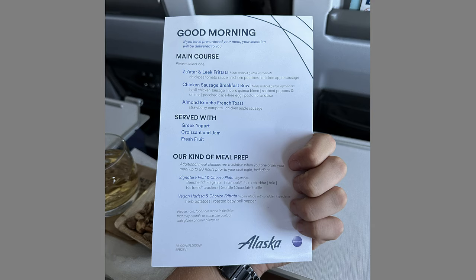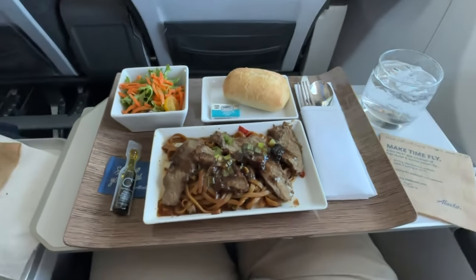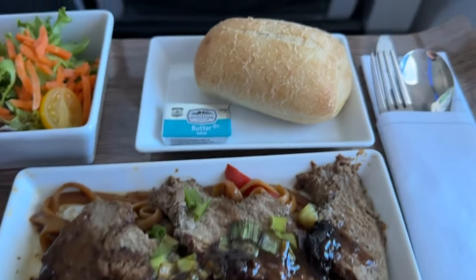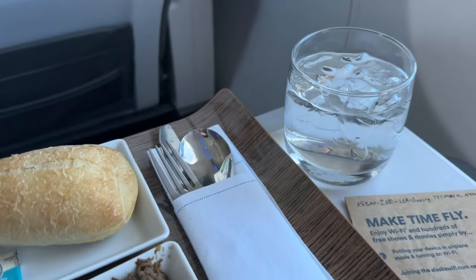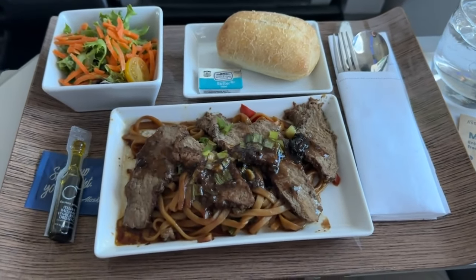But in this particular case, I'm a big beef guy, so I decided to go for the ginger beef stir-fry noodles, and that comes with salad and bread as well. It was so darn good. I mean, it was really awesome. Really great dish, extremely good flavor for an aircraft. I thought that it was S tier. I definitely would have thought that would have come out of my mom's kitchen, but in this case, it actually came from the MAX 9 kitchen. So it was extremely good, and really, really awesome.